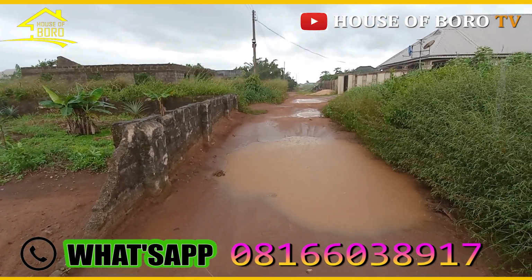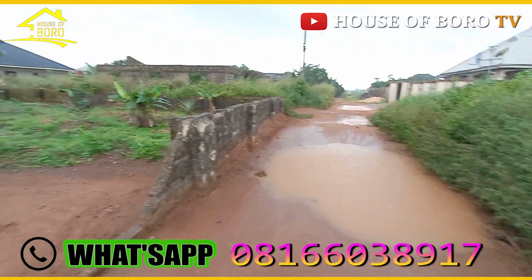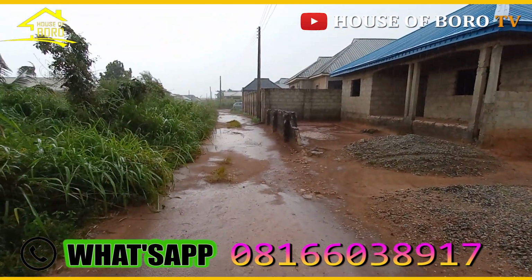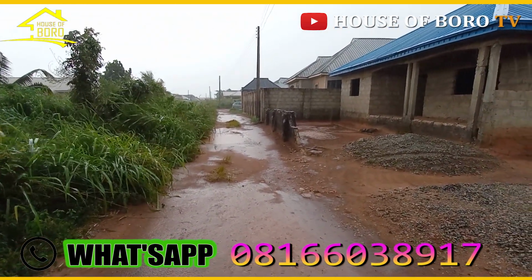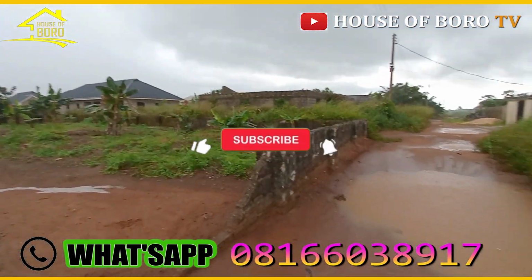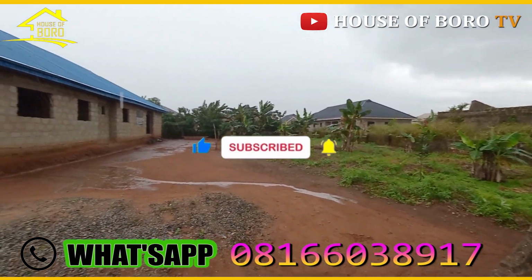Please take note and focus very well. It is not an erosion area. The fact that you are seeing water does not mean it is an erosion area. It is a water spot and there are not many. It won't take two trips. Let's say one trip, we spread it to cover these ones.